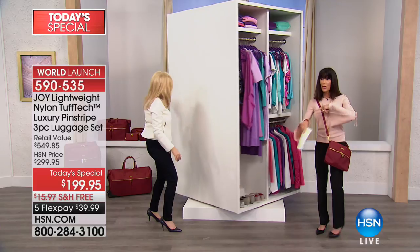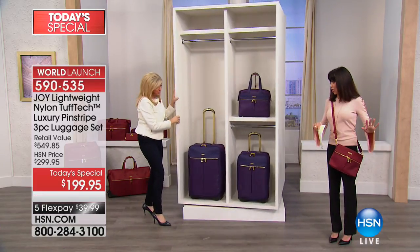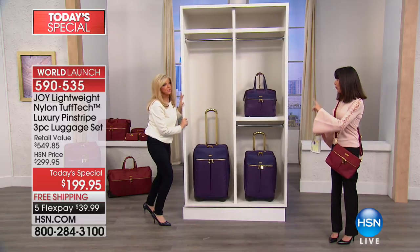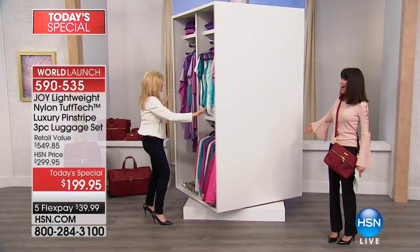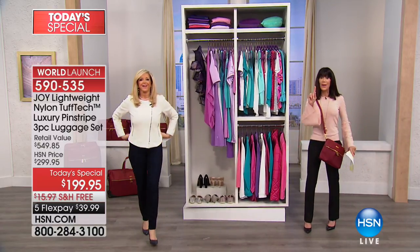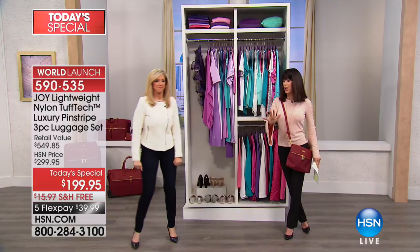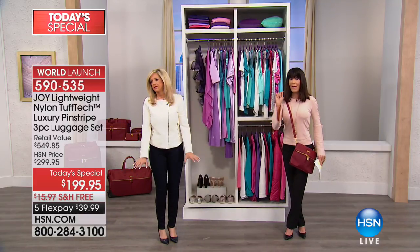And as Joy is turning this around, I just want to share with everyone, this is a Today's Special Value that not only is a world premiere. Here's what you look like on your cruise. And that's what you can take with you on your cruise. I'm loving it. But you're getting it today for one day and one day only, and I'm sorry, I'm going to be the bearer of bad news. We have a lot of calls.